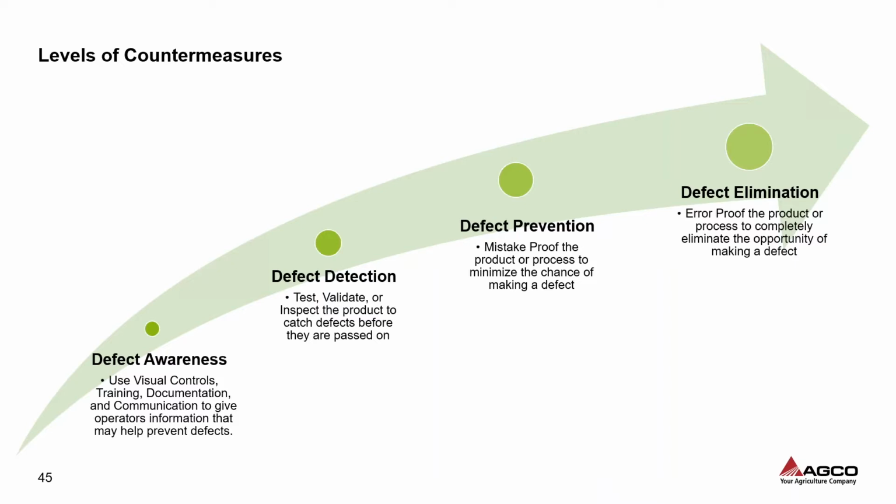Defect prevention, mistake proofing, and poka-yoke that we use: mistake proofing the product or process to minimize the chance of making a defect. This could be in terms of using such tools as go, no-go gauges, so they can check or validate the measurement that we are supposed to get by design before we pass it on. Or we could look at a poka-yoke. This is a better tool for us where it can't be installed incorrectly.